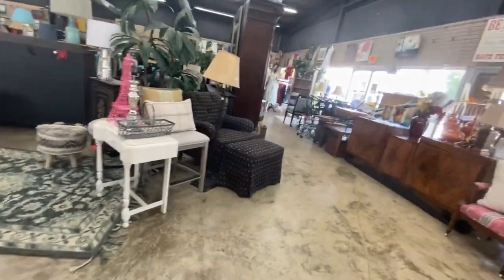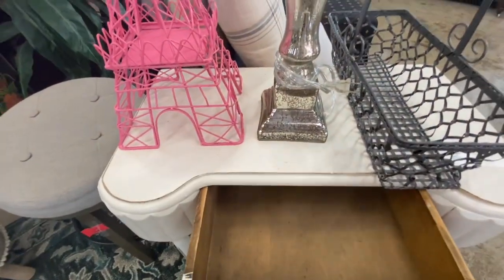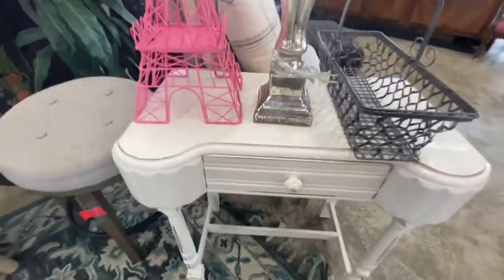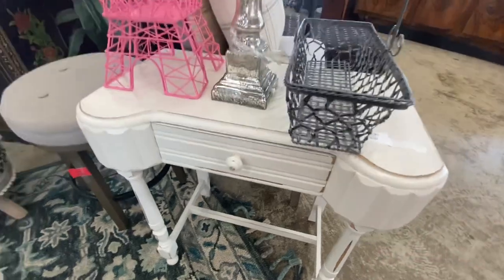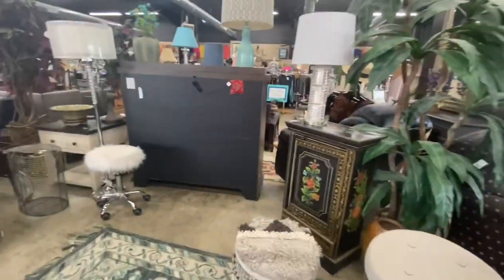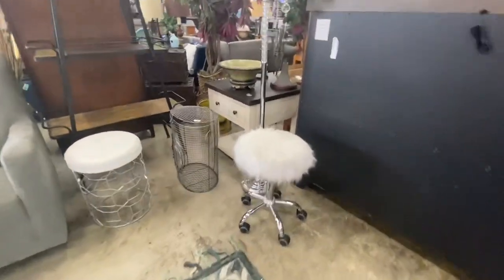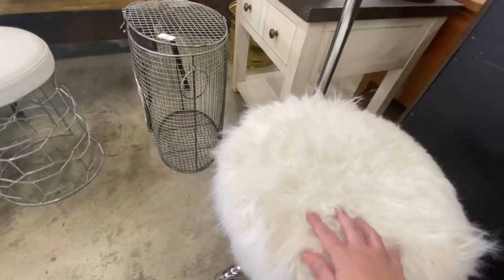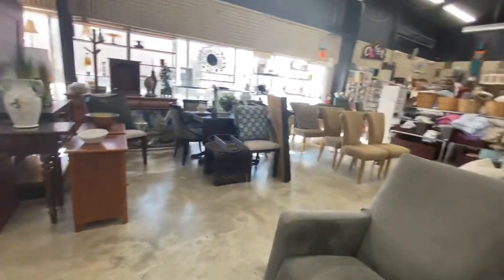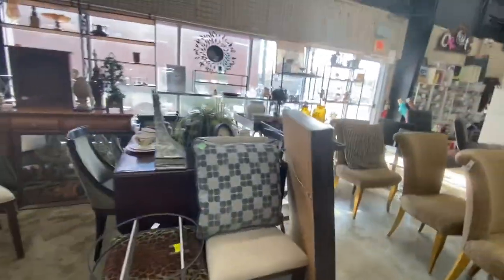They've got nice furniture in here. This is a neat little side table. $24 on that. I like this part right here, the rounded sides. It's like it's got hips or something. There's a fuzzy chair. Bet my Lucy would love laying on that. Okay, dokie. More furniture.